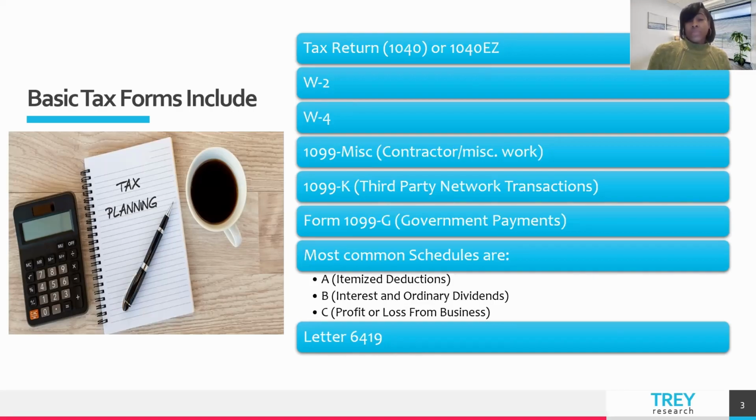One other form that I do want to go back to is that W-4. That's very important. I get clients every day who do not have their W-4s filled out correctly. So you fill out your W-4 with your HR department. And typically, if you're just a single adult and you have no dependents, you would file 0 or 1. Now, if you have dependents, you would file yourself plus that dependent. So that's where you could file 2.